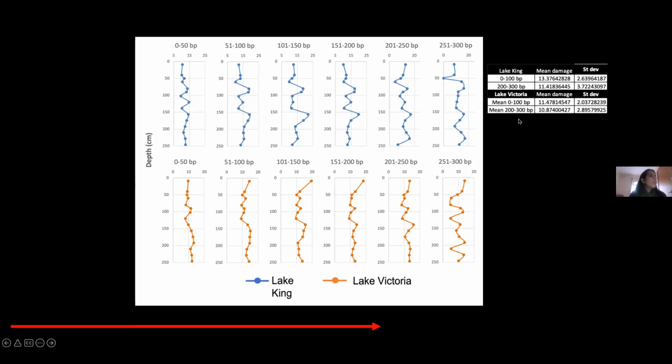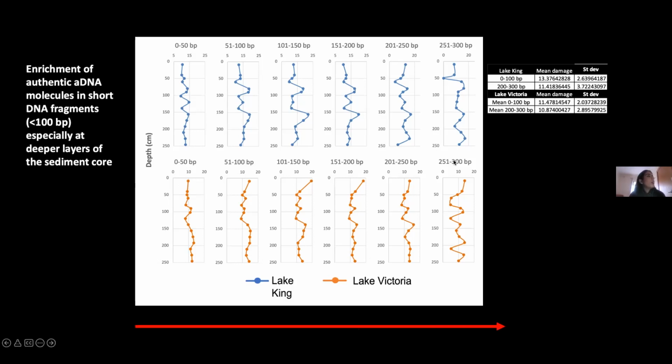So overall, we can see an enrichment of authentic ancient DNA molecules in short fragments, at least in Lake Victoria, especially at deeper layers of the sediment core.